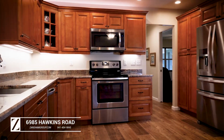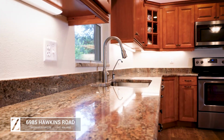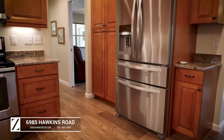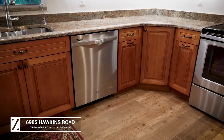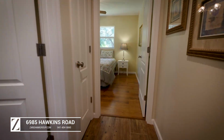You know, one of the things that I love most about this kitchen is how large it is. It's truly a chef's dream kitchen. There is so much counter space. And because this home was recently renovated top to bottom, everything in here is brand new. From the stainless steel appliances, to the granite countertops, to the light fixtures, to the soft close drawers, everything in here is top of the line, and I know you'll love spending time in this kitchen.